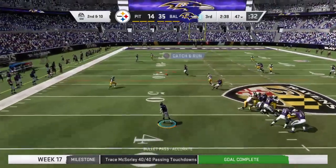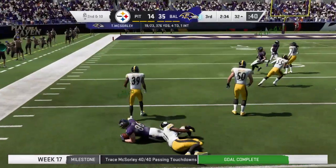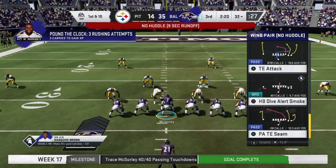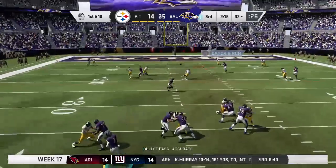2nd and 10. He's got the 1st down and more inside the 40. And finally down at the 32-yard line. 22 yards there, a 1st down. They'll look to throw now on 1st down.